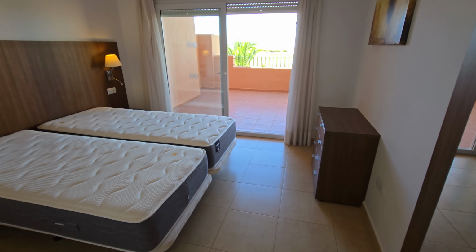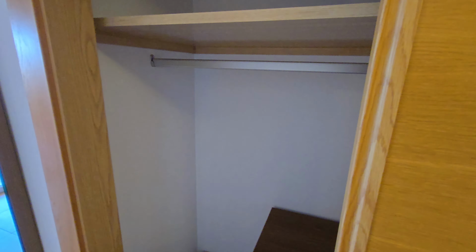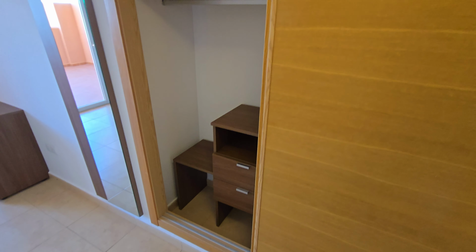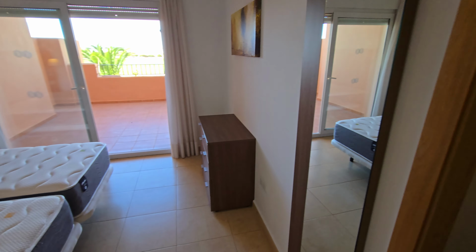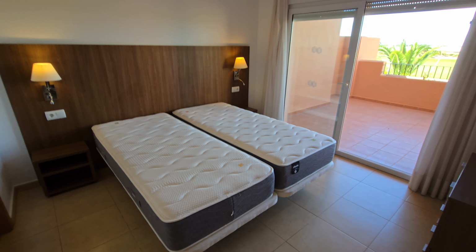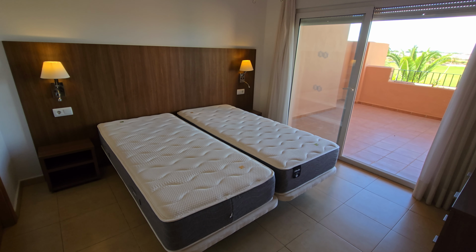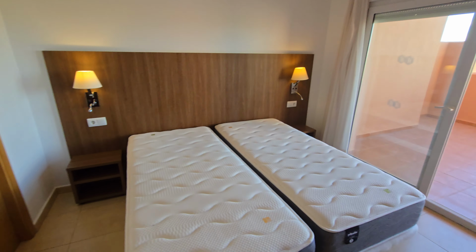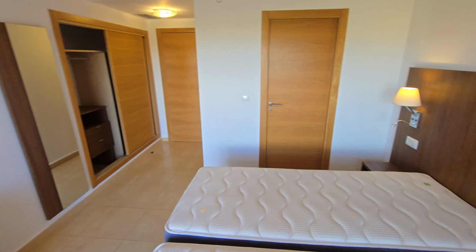So let me close this door so we can have a look at the wardrobes to the right of me as well. So as you come in on this one, the wardrobes are straight to the right. And of course, you've got the double doors as well. Got a full-size mirror just on the wall there. Chest of drawers at the foot of the bed. Same two large singles or king size. This one comes with the headboard with the built-in bedside tables and the built-in reading lamps. Got the ensuite there, which we'll have a look at in a second.